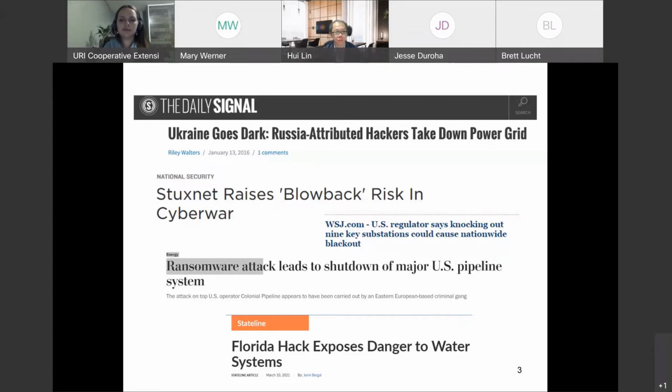this is the one that actually caused damage. And there's also a very complicated piece of malware called Stuxnet that appeared in 2010, almost 10 years ago, which took down some of the nuclear facilities in Iran. And just in the last year until now, we have seen several cyber attacks, including ransomware attacks leading to the shutdown of a major U.S. pipeline system, as well as attacks that put the Florida water systems in danger.